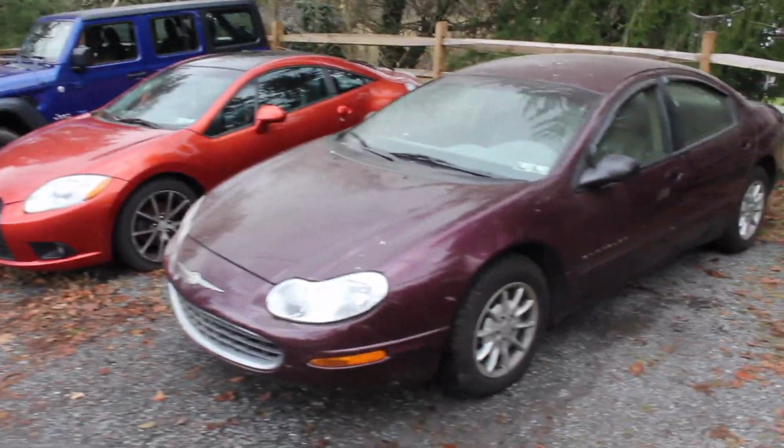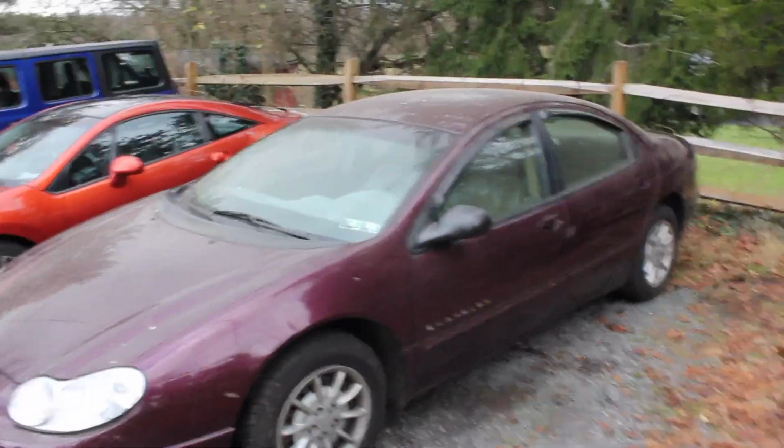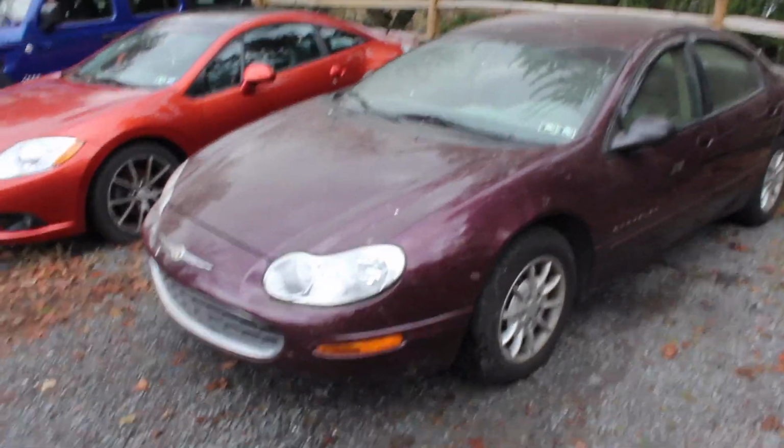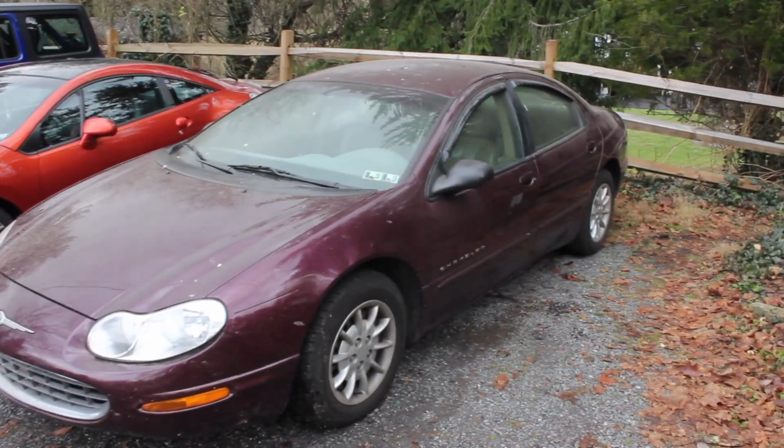Alright, here she is at the home base, parked alongside all the other cars here. It's going to be interesting working back in this driveway. I should still be able to do all the things I need to do to get this roadworthy and ready to drive up to Williamsport.